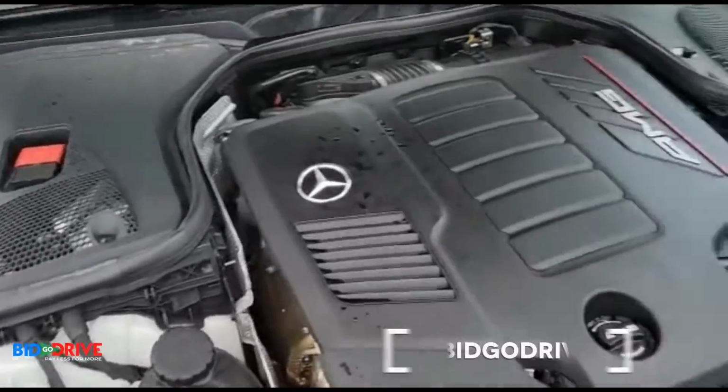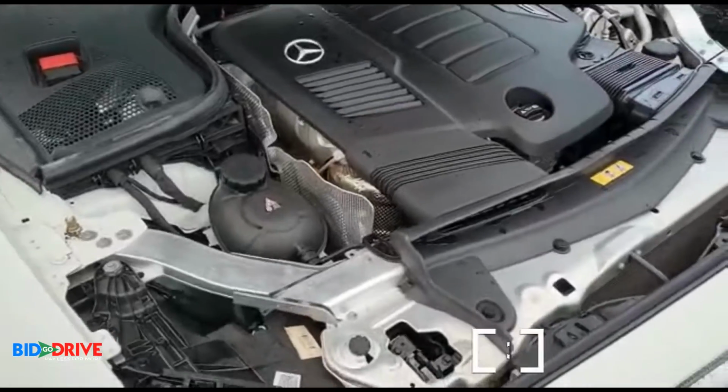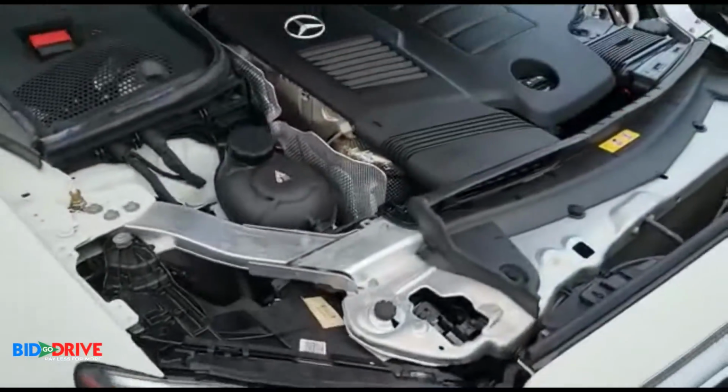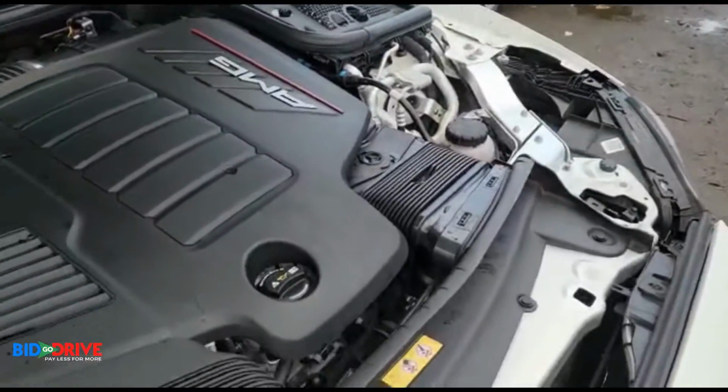Engine compartment looks clean. We checked the oils. There's no water in the engine, no rust or corrosion. The headlights look pretty clean. No moisture in there. Overall looks like a low-level flood vehicle.